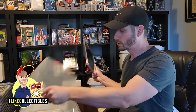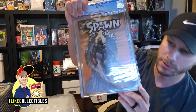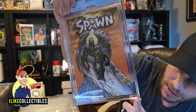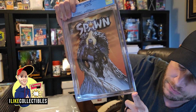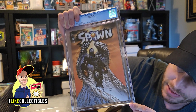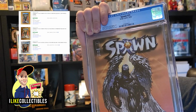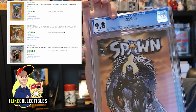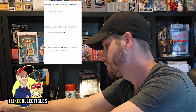Now, this next book, this is Spawn number 77, the Wings of Redemption cover. Really cool book. I love this book. It always pulls a nice little premium if you can get it in high grade. I submitted 3 of these. I thought all were 9.8 contenders. And this is the first one. Boom, 9.8. So I was very pleased with that.